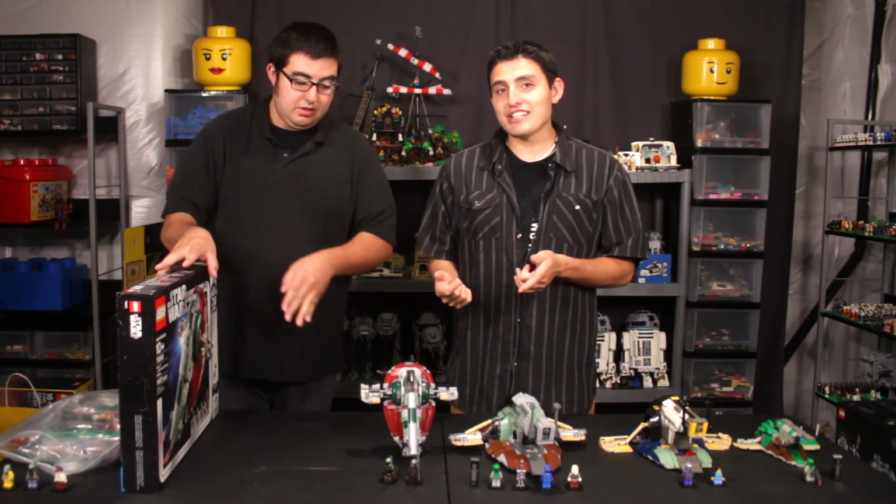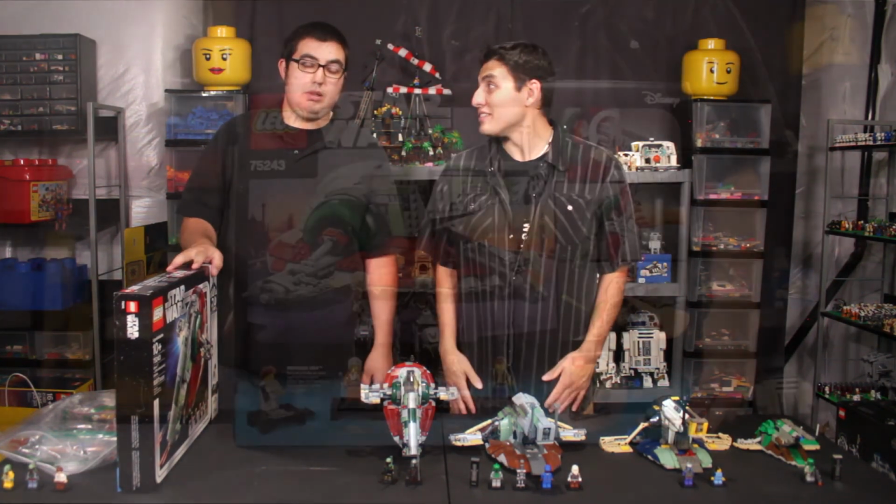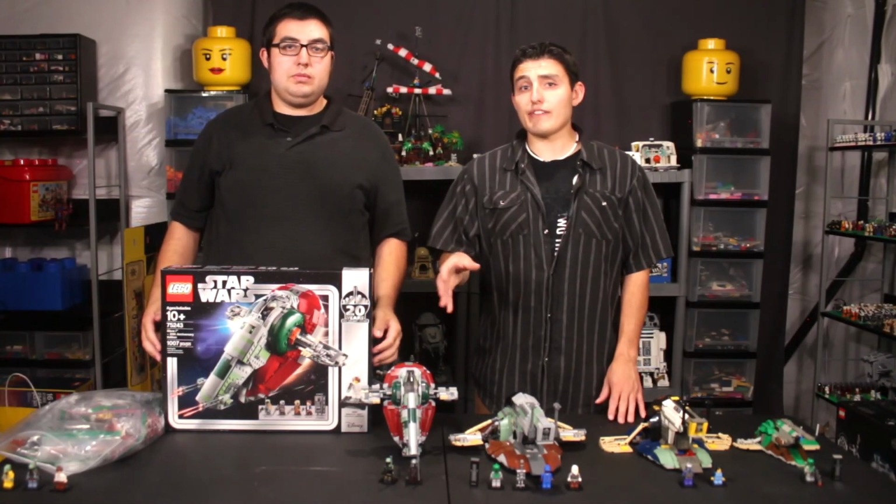But for now, this Lego set on a brick set scale is a 20 out of 10, because that's just what we do. That's the final verdict. 20 out of 10. Heard it first. Overall, this was a great Lego set, fun to build.